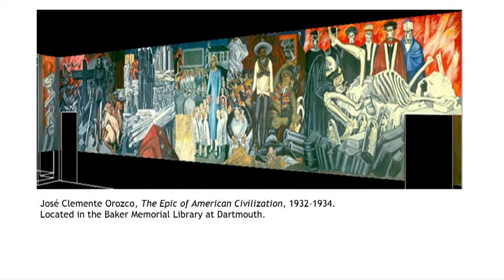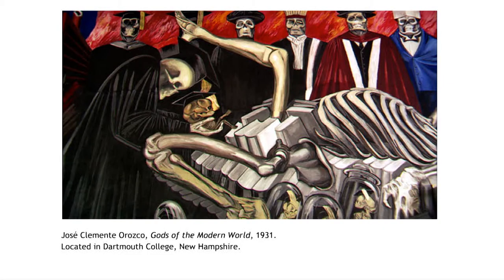And this, of all places, is in the library of Dartmouth College. Again, so when you think about the political dynamics of this, these are in places you would not expect to find them. And this, particularly in Dartmouth College, is about stillborn knowledge.